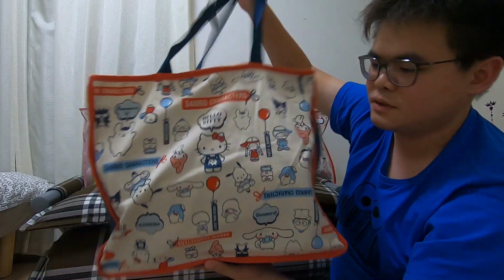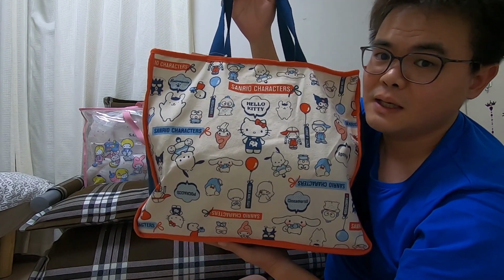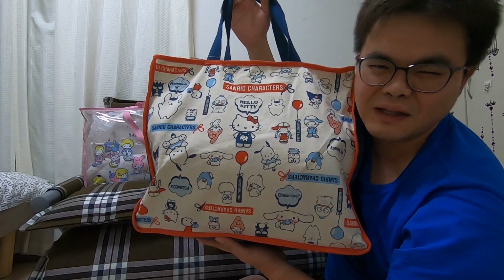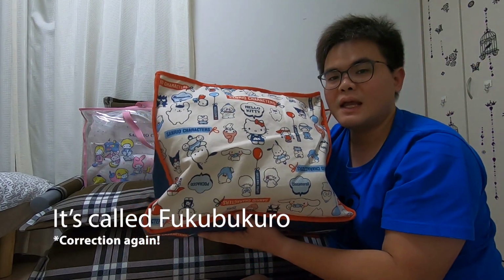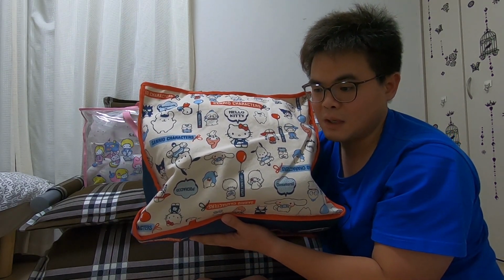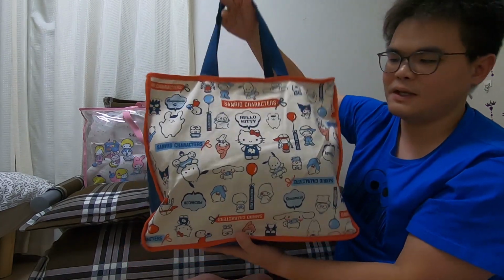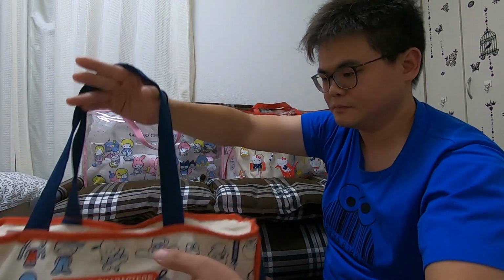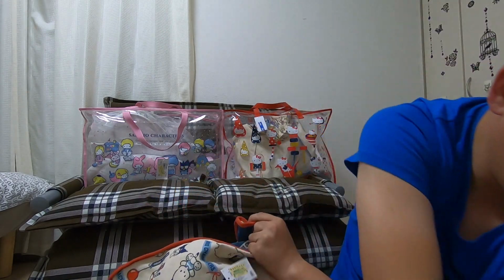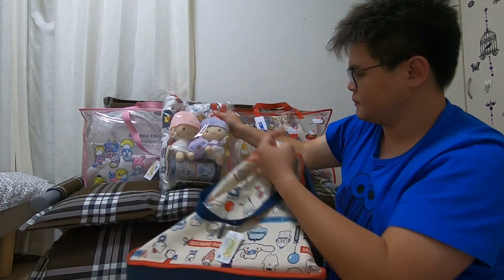Okay, just to let everyone know that you can purchase all these mystery bags, Fukubukuro, I think that's what it's called. Everything inside can be anything. You can have the same stationery set, but the mascot will be different. So check this out. Okay, so yeah, same thing. Once again, it's nicely packed. Ta-da!